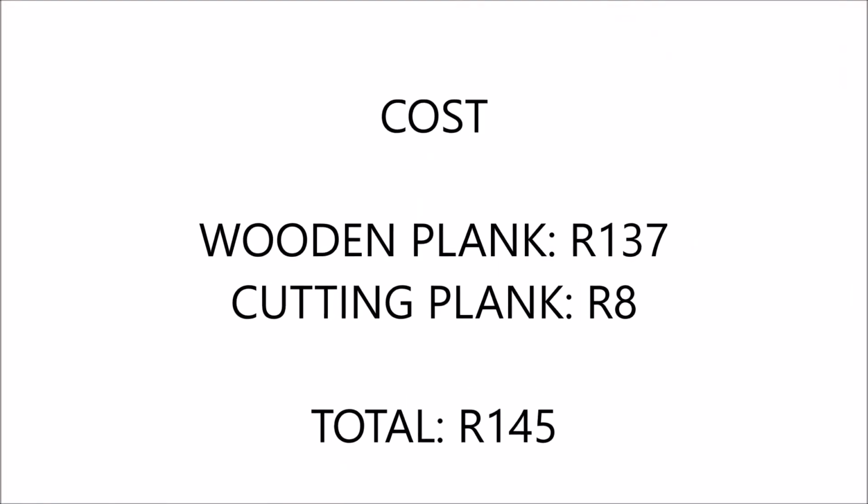So basically, these floating shelves, the plank cost me 137 rands, and I only needed one plank. And obviously this excludes me cutting the plank, which is 8 rand, so you can go and work that out. And then obviously the stain I already had, and the fabric is the leftover fabric from my headboard. So the overall cost of this was basically 145 rands for these floating shelves.